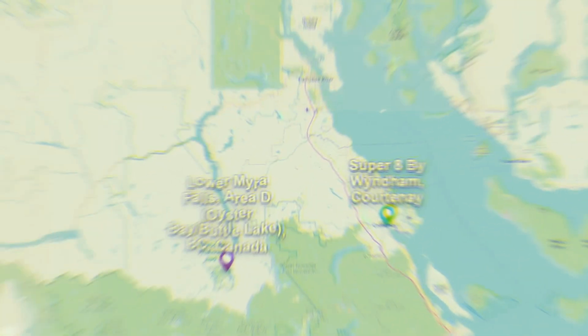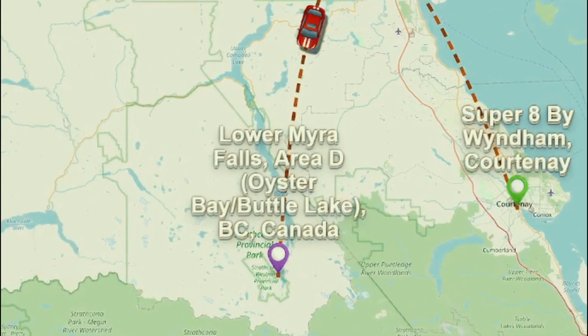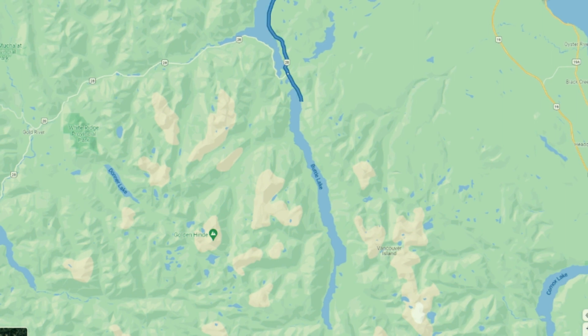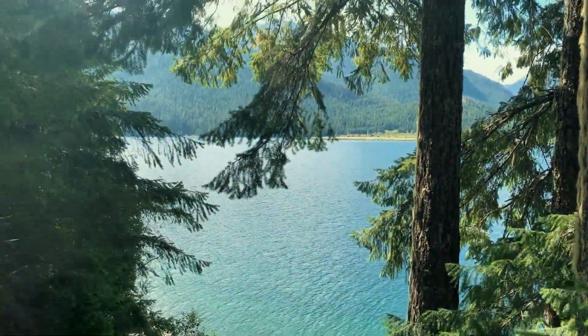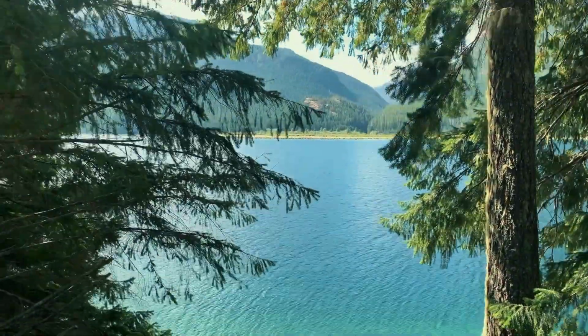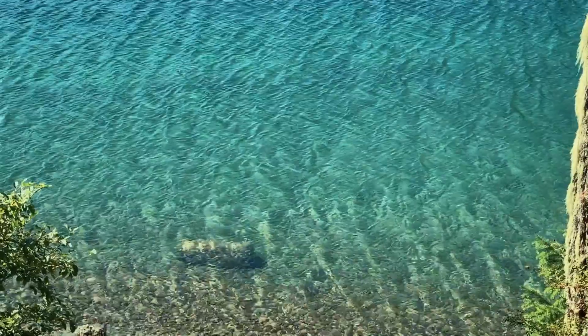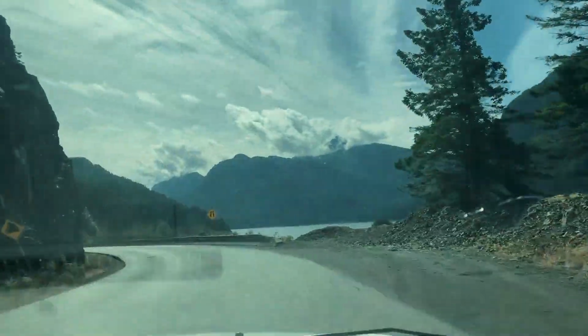The first spot for the day was Lower Myra Falls in Strathcona Provincial Park. It's a 2 hour long drive from Courtenay along the Lower Campbell Lake and Buttle Lake. The drive is absolutely scenic with amazing views of the lakes and the valleys around. Just be careful of the single lane winding roads and some rock falls here and there.